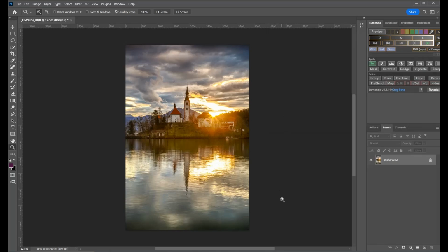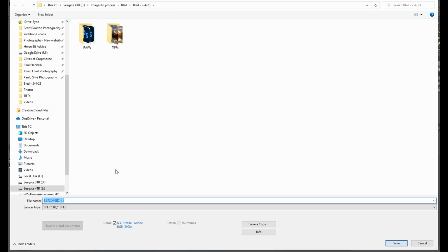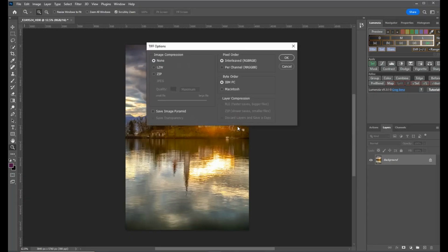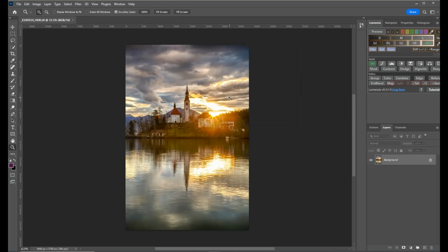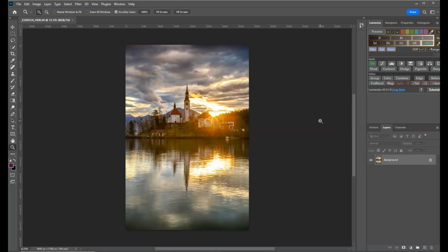And there's my finished image. So there's much more you can do with it, of course. It all depends on your personal taste. But that's how I'm going to do it. So now I can just simply save this as a TIFF first of all. And then I can do all the other things I need to do to prepare this image to put it up for sale or put it up on my website or whatever else I'm going to do.